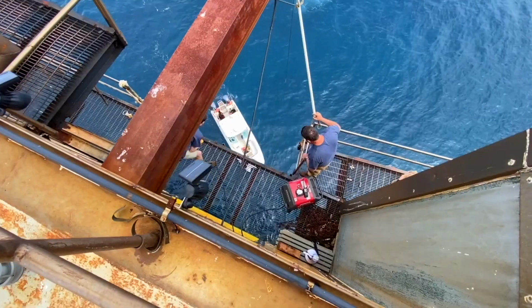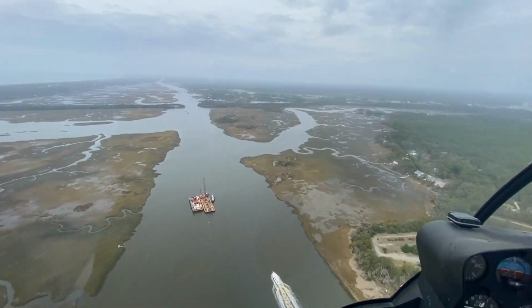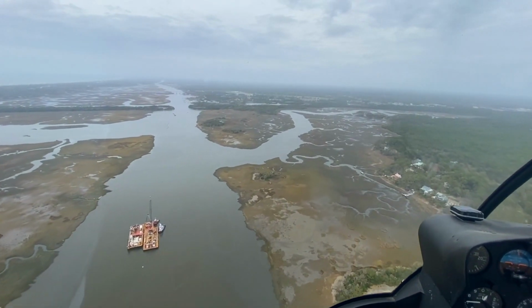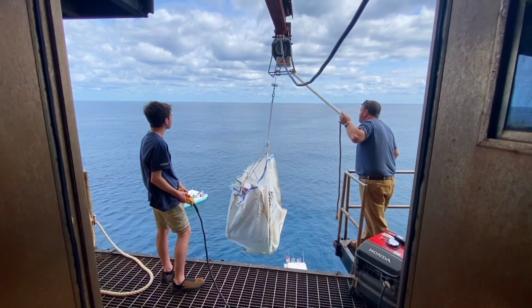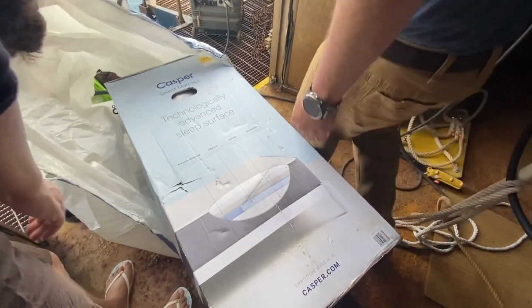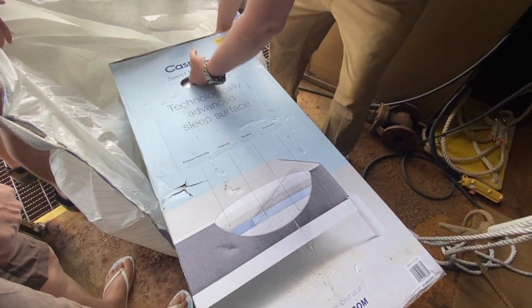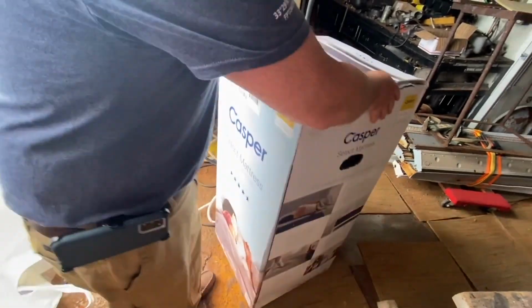As soon as they get it hooked up, you thumbs up and start the winch. The only way to get stuff on the tower is helicopter or boat, and a helicopter can only hold so much weight. So a dive friend with a boat delivered a very important need, a mattress in a box. It's quite a bit of work for a mattress, huh? Yeah, that's what you have to do. You can't just run down and throw it in the back of your truck and bring it here.